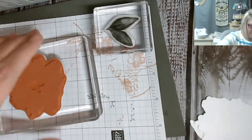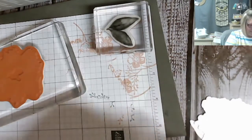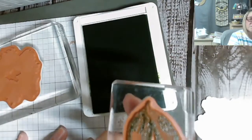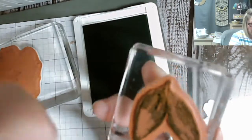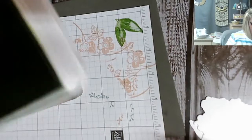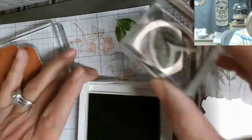All right, let's start with the easy one first. We're going to use the Granny Apple Green. I'm going to ink up my leaves. This is a distinctive stamp set, which just means the way that it's cut. See how it doesn't look like it's inked up in there? But there is ink on those teensy tiny little guys. So I'm going to stamp it here. And actually that is too juicy. See how it's so solid like that? I don't want it that solid.